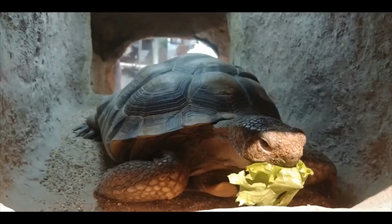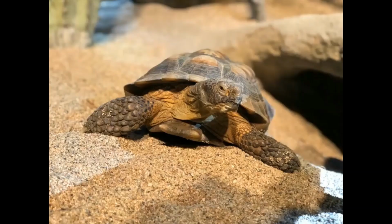Well, the desert is known for extremes in temperatures. In the winter, these reptiles hide in their burrows and hibernate, while in the summer they estivate, fancy words for summer hibernation. By burrowing into the ground, they can keep warmer in the winter and cooler in the summer, while also staying away from potential predators.